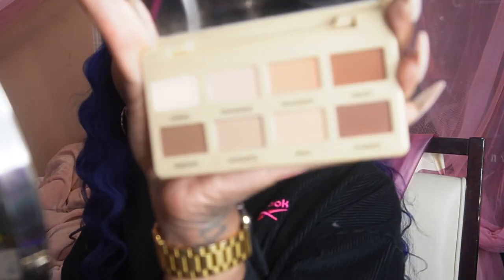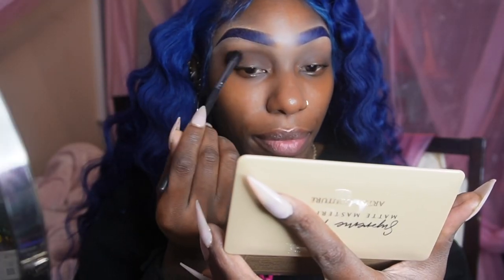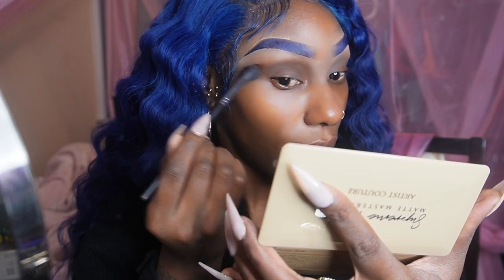And I just want to create a beautiful neutral cut crease. So I'm gonna go into Create here. Okay, so I'm going to create my crease. I'm using a really nice big fluffy brush, and I'm literally right up in that crease, boy. I ain't even playing with them. Then do the other side.